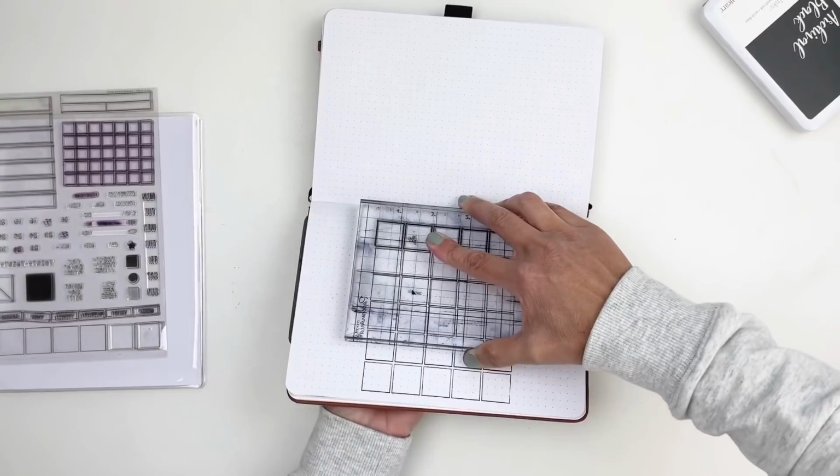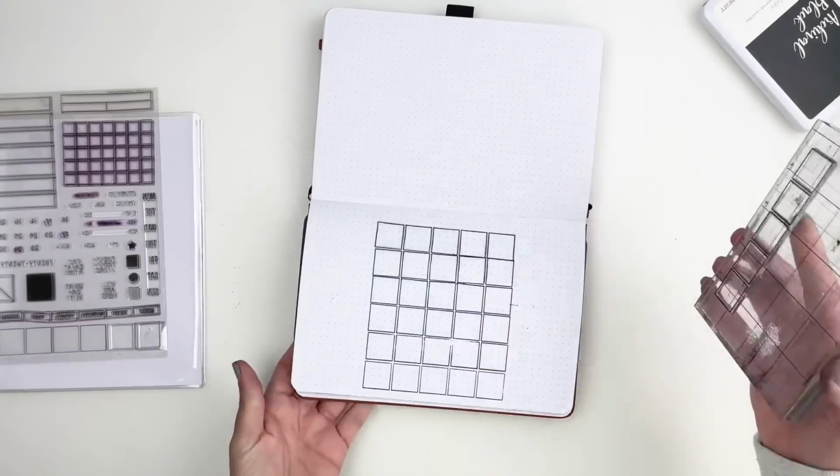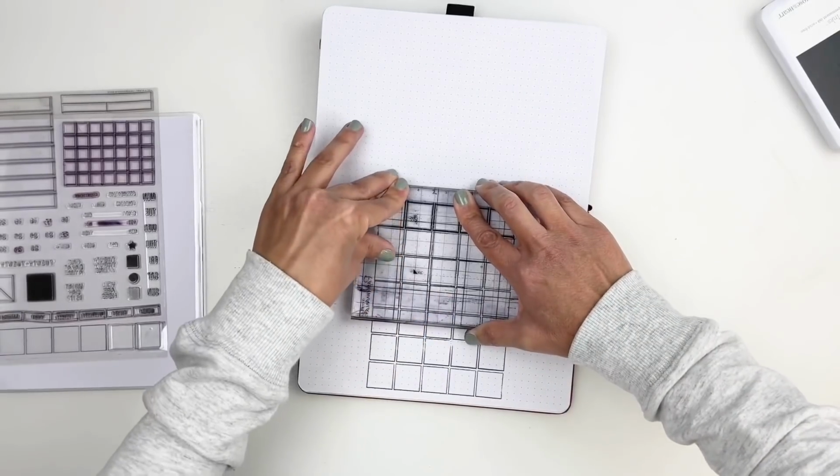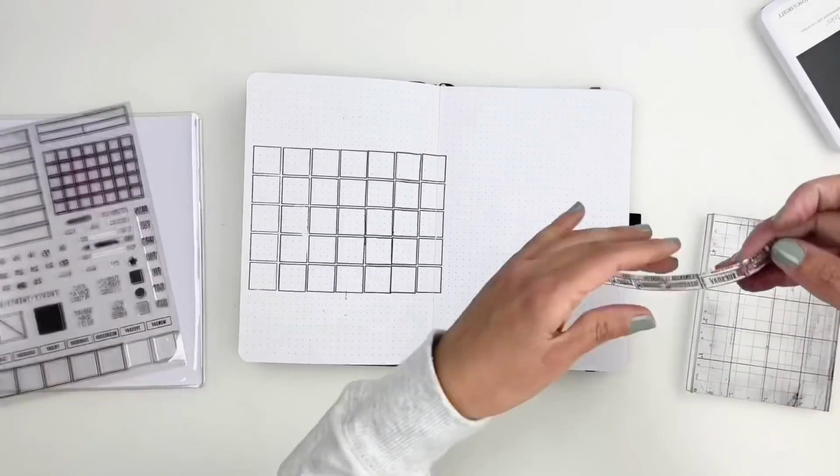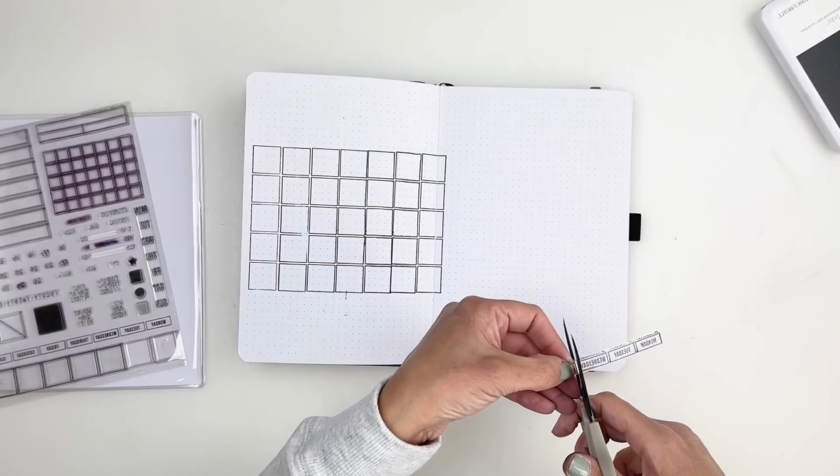Once I stamp out my boxes, I'm going to grab the days of the week and stamp those as well, but I do trim those down as well so they can fit on my stamp block, and it's just easier to stamp.